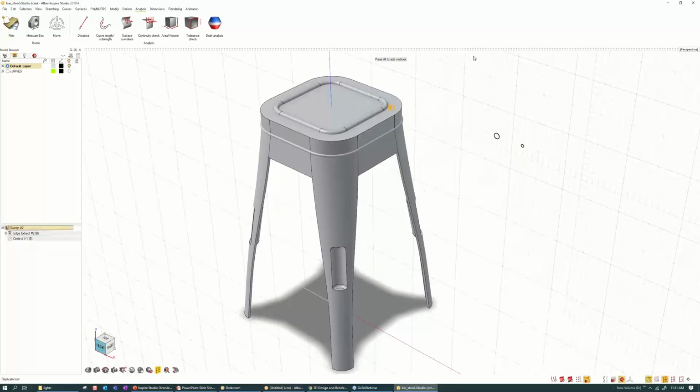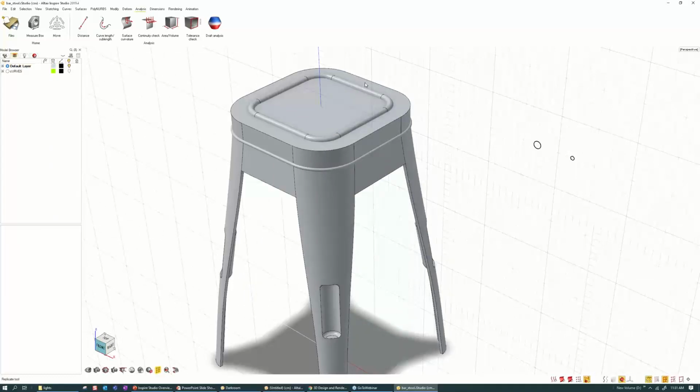And since these are all solid objects, I can do a Boolean now. So I can go to modify and select Boolean subtraction, select my main object, right click, and then I select both these objects, right click, and then it will remove that from my main object. So I've finished that. So I can select these two, move it into curves. So the last step will be to add some details.